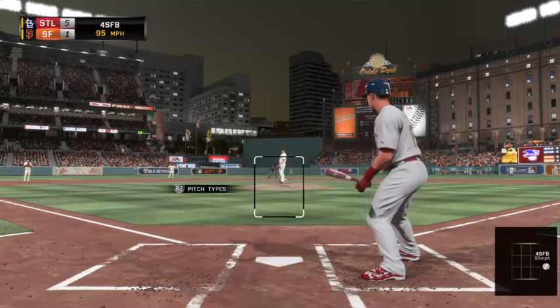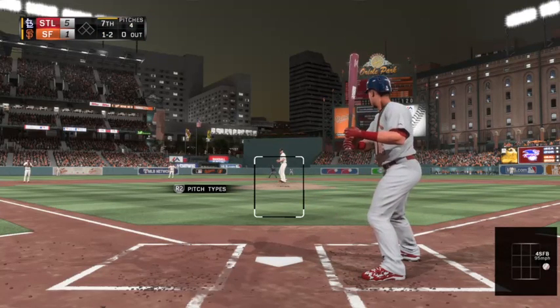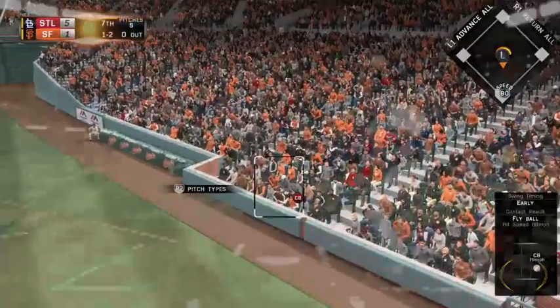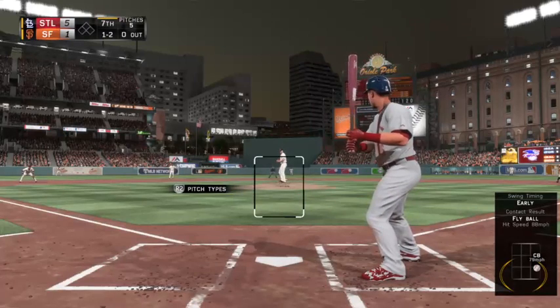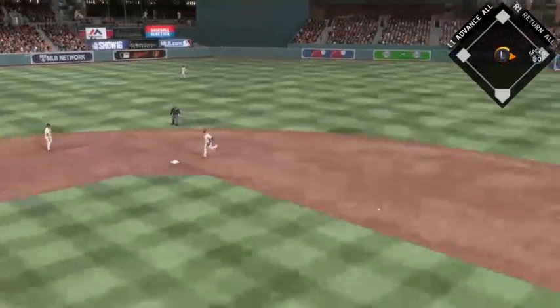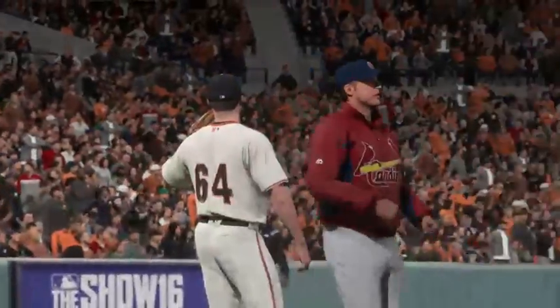In under the hands with a fastball, it's 1-2. Able to protect the plate with two strikes, and he'll see another one. Grounded to short. Crawford's got it. And a close play at first, but a great stretch that time as they get him by a step for out number one.